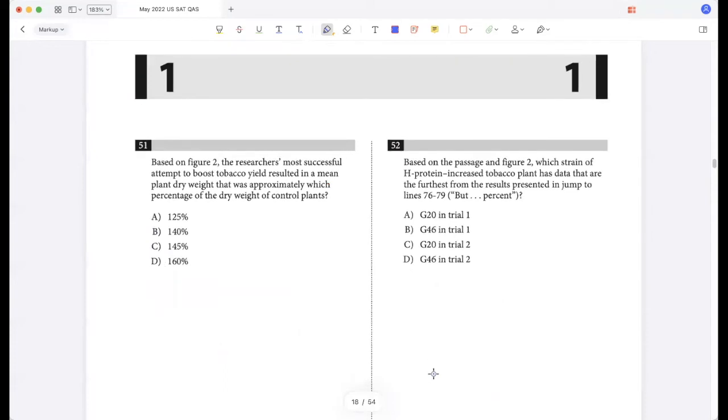Okay, based on figure 2, the researchers' most successful attempt to boost tobacco yield resulted in a mean plant dry weight that was approximately what percentage of the dry weight of control plants? Okay, so let's look at figure 2. Trial 1 and trial 2. Tobacco strains. Okay, control. So we are talking about growth, right? So it was most successful here. G46. So that's a little over 140.